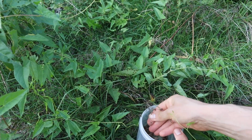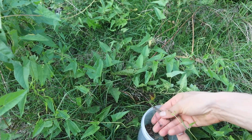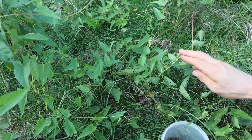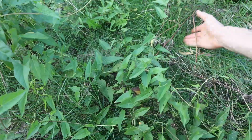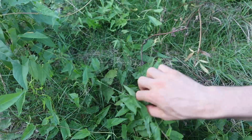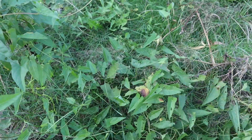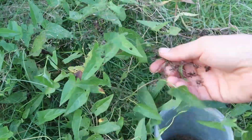just rub them between your fingers, and they come right off, especially when they're this old and mature. You can track it back farther and pull up entire sections of plants. I'm going to have to get some of these vines out of the way, but anyway, going here.